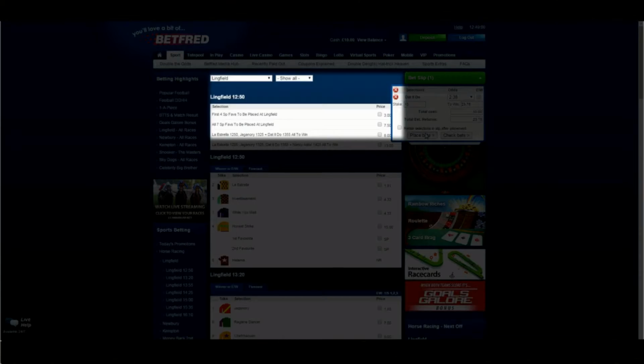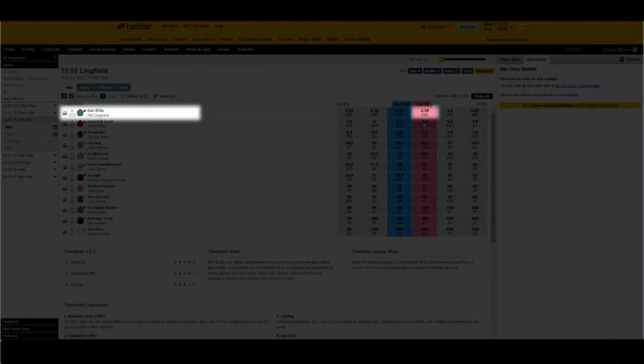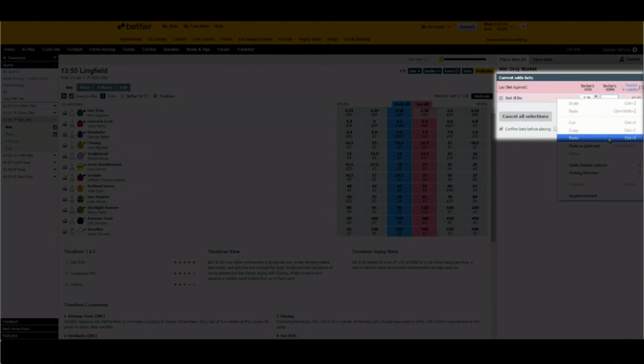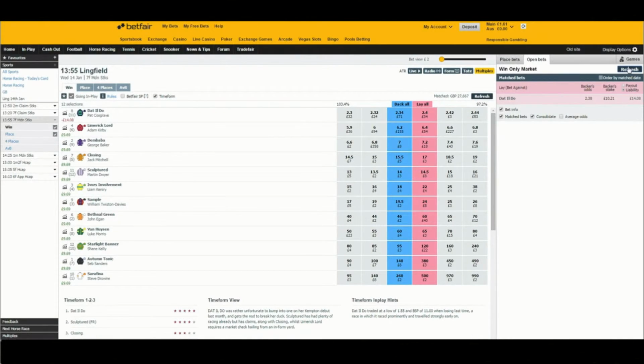I enter my stake of £10 and press Place Bet. Make sure it says Bet Placed. I then go over to Betfair, click on the pink lay column next to That'll Do. Then in the bet slip on the right, I enter my lay stake, which is shown to me on the top line of the calculator results. So my stake is £10.21. So I enter that into the stake box. I then press Place Bets and Confirm Bets.